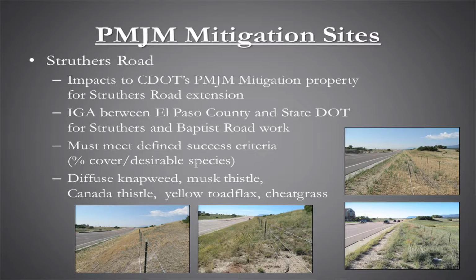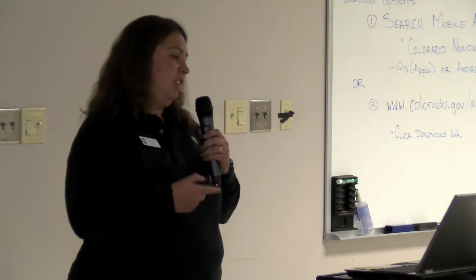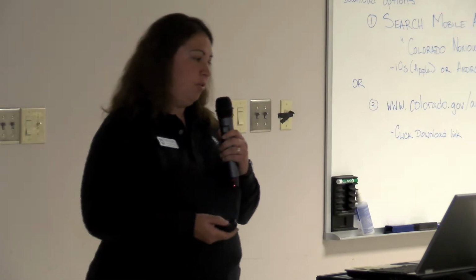The threatened and endangered species that we really deal with in El Paso County is the Preble's Meadow Jumping Mouse, or PMJM. So I'm just going to talk about a few of the sites where we have done Preble's PMJM mitigation. The site is Struthers Road. There was a project up there. It was kind of a big project, encompassed a lot of agencies. An improvement to the interchange to I-25 and Baptist Road, an extension of Struthers Road, and some work on Baptist Road.